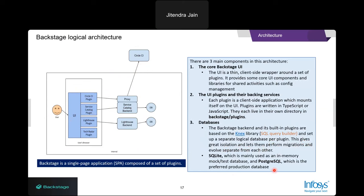SQLite is an in-memory database, as I talked about. Postgres is preferred for production purposes. Okay, with that, let's move forward.